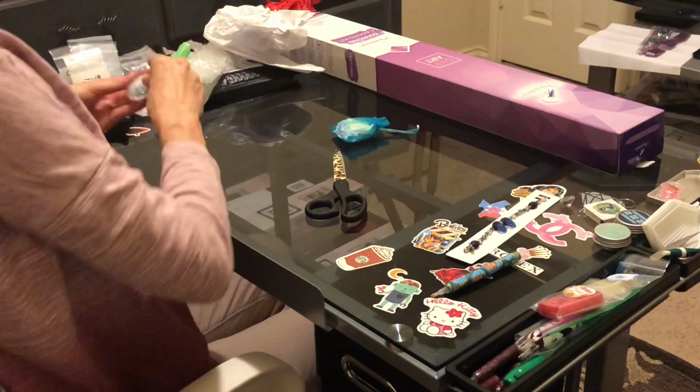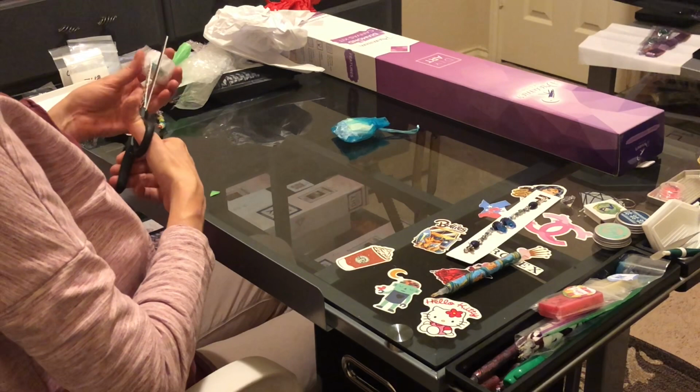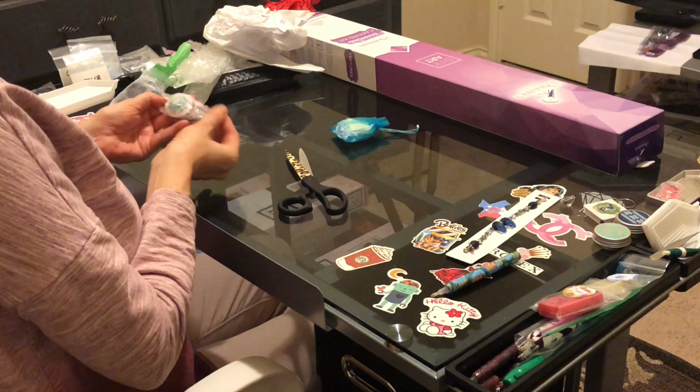Oh my gosh. Okay, this is a brand new line of cover minders that they are putting out. They're absolutely stunning. I had to have one, so I ordered it.